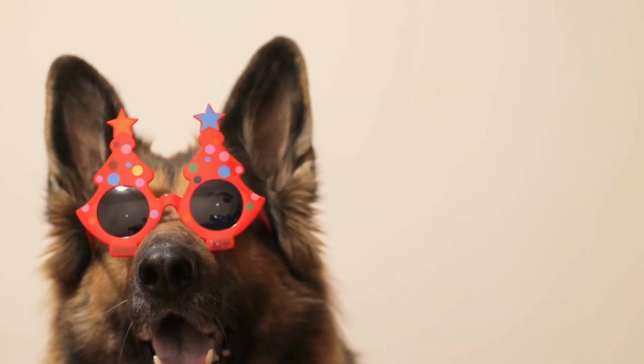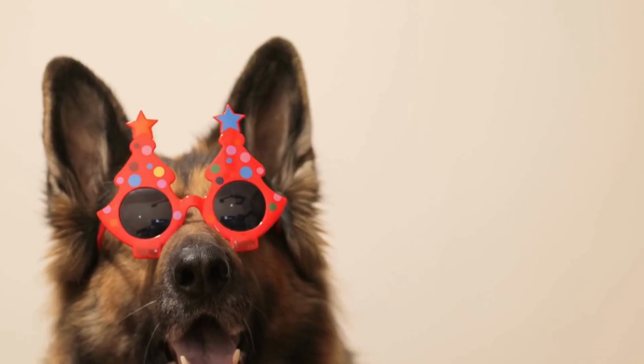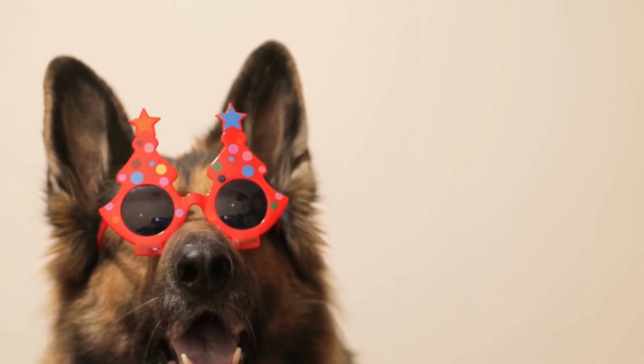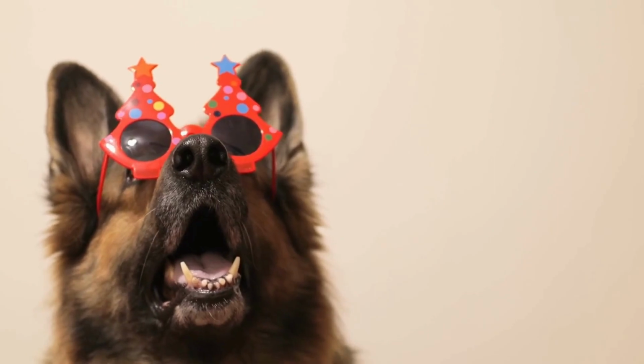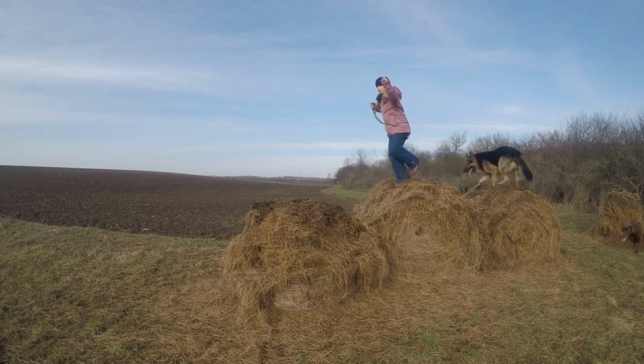Lavender oil, for example, can help soothe anxiety and promote relaxation, while peppermint oil can be used topically to relieve itching and skin irritations. It is important to dilute essential oils properly and avoid using them near the dog's eyes or sensitive areas.